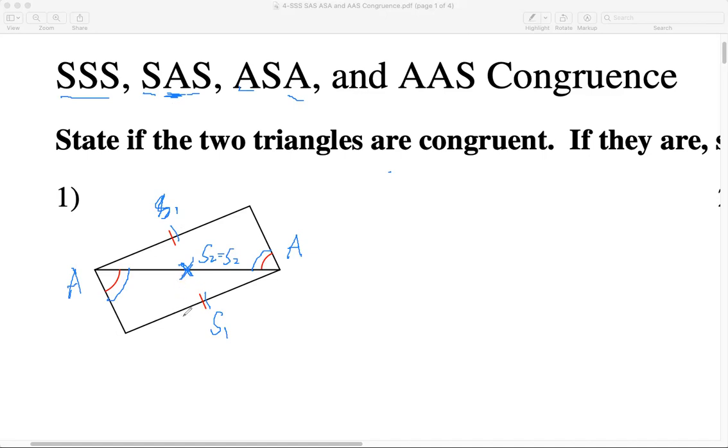Okay, let's see. In this item, we have side, angle, side. But let's check if the angle here is the included angle of the two sides. The included angle must be here for it to be congruent according to side-angle-side. Since these angles are unknown to be congruent, we cannot say that these two triangles are congruent. Therefore, the two triangles are not congruent because of lack of information. Okay, now let's proceed to problem number two.